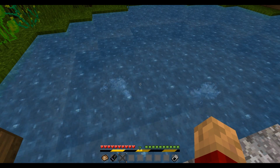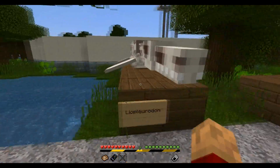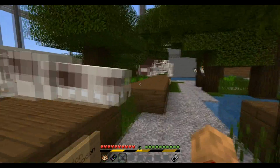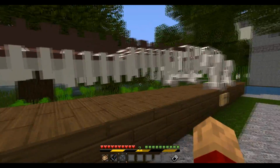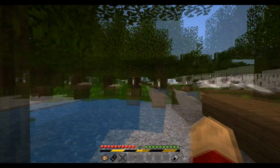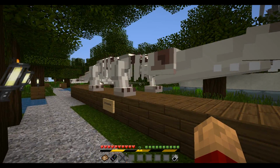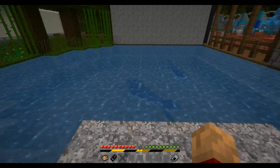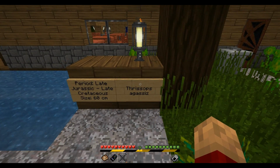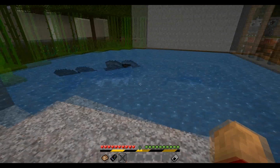So yeah, these are these fishes over here. Then here we got a Pleurodon skeleton. Also looks very nice. Then here we got the biggest skeleton over here. Well, the Mosasaurus skeleton is bigger, but the Mosasaurus skeleton is of course in the Mosasaurus Stadium. The Sarcosuchus one, and I think it looks very cool just having the full-size Sarcosuchus skeleton here. And here are the final ones. These are Turrisops agassiz, from the late Jurassic to the late Cretaceous, and 60 centimeters long.